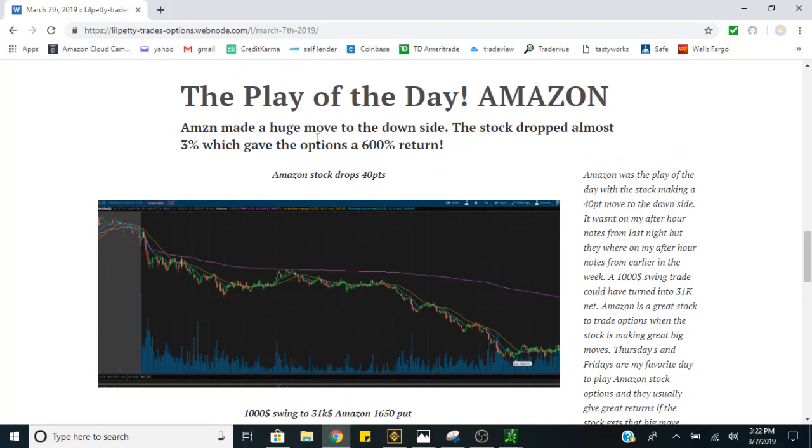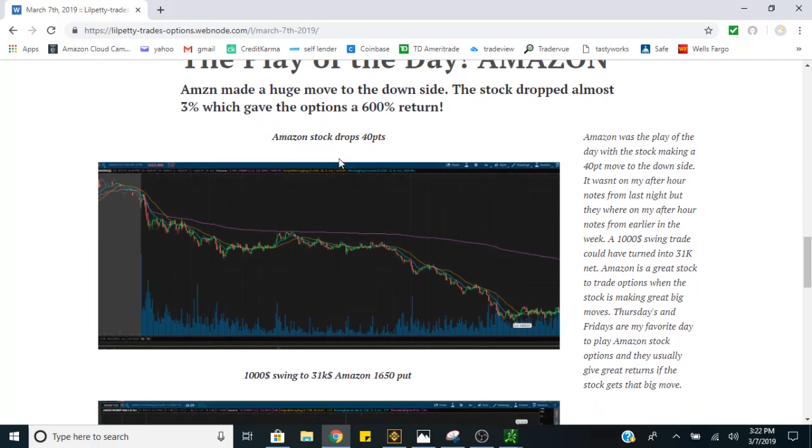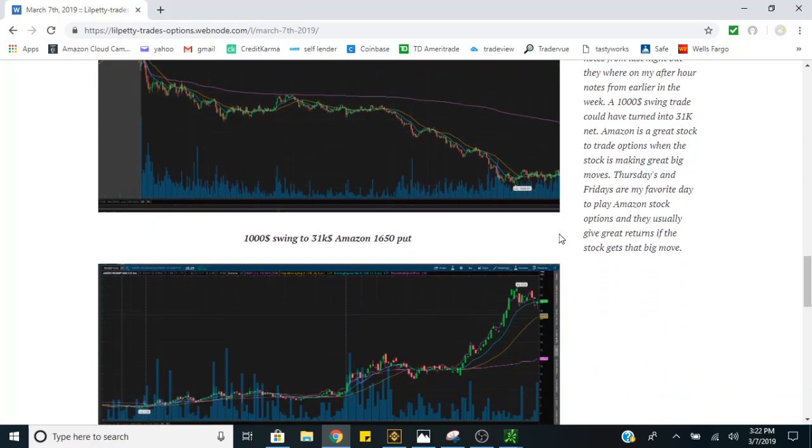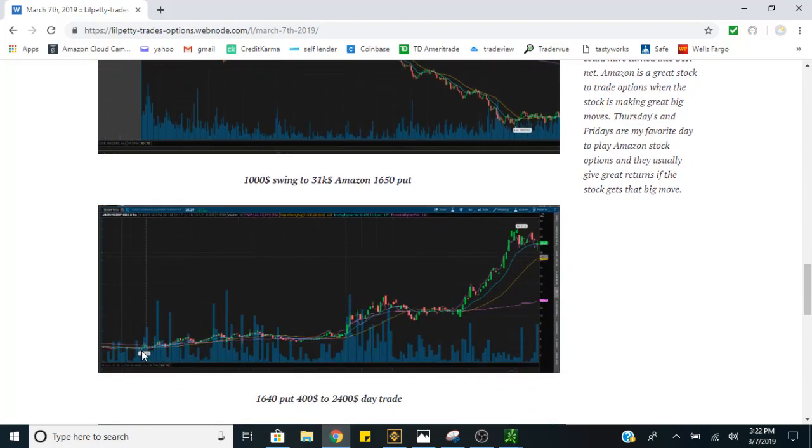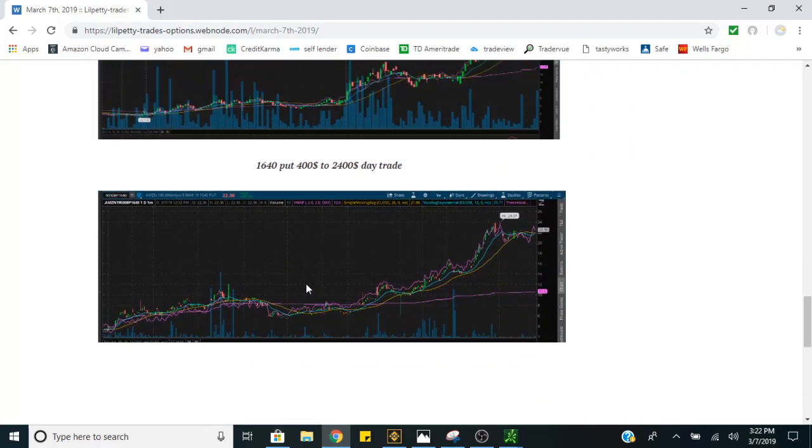The stock dropped almost 3%, which gave the options a 600% return. And we can clearly show you guys right here. This is also a swing trade that could have been a $1,000 swing trade to $31,000 on a 16.5 Amazon put. How does that work? If you would have bought this put for 16.5, 10 of them when it was trading down here at basically $1, you could have written it up and sold them out today for $31. That's a $1,000 to $31,000 swing trade. Now we're going to show you the play, which the play today was the 1640 put.